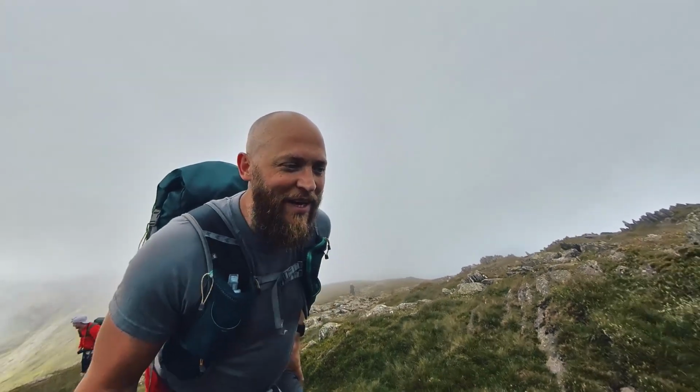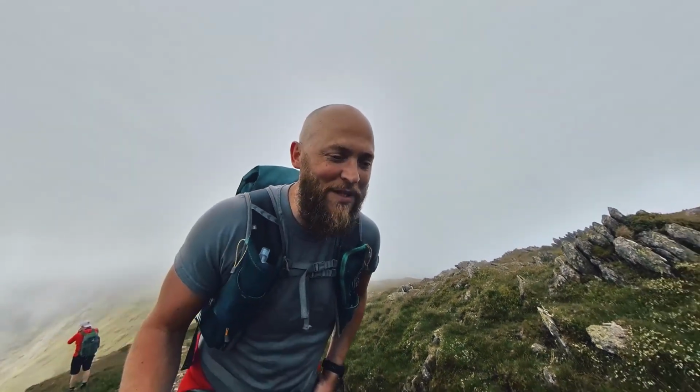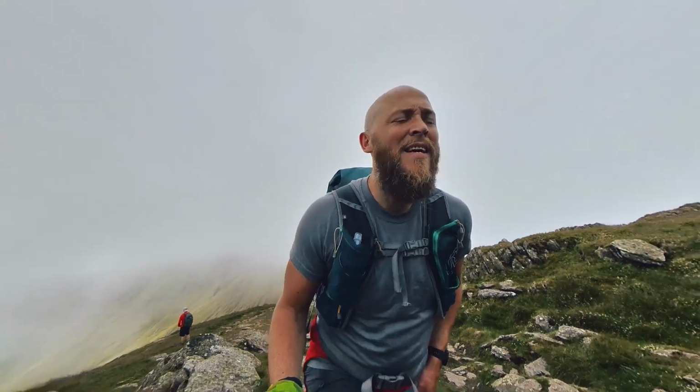Coming up to the next Wainwright of the day, Ill Bell, I think. It's been quite a nice walk up actually, it's quite dramatic. We've just hit the cloud level now, so we won't be able to see much from the summit, but it's been a pretty cool walk up.